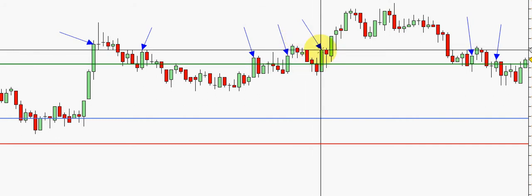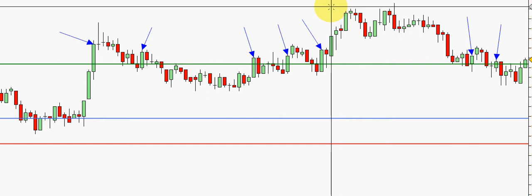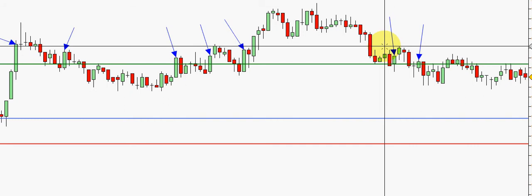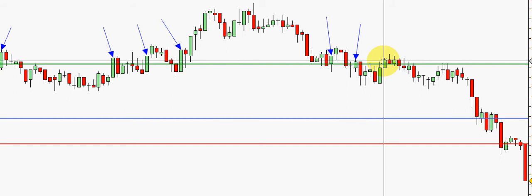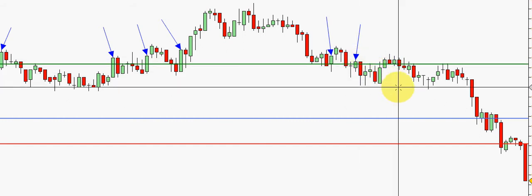Then this one was your money one right here. You're going for your 15, and you definitely hit that one. So then you would have been up for the day on that one. Could have chosen to stop there, but you get another one here, which would have turned into about a break-even one. This one would have been a loss, and this one would have been probably a break-even.